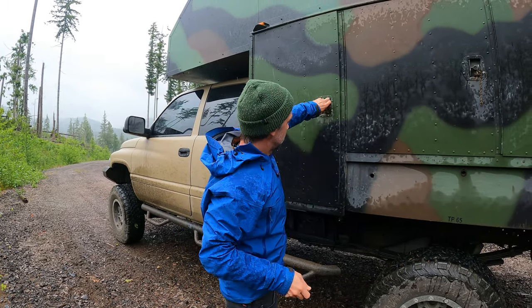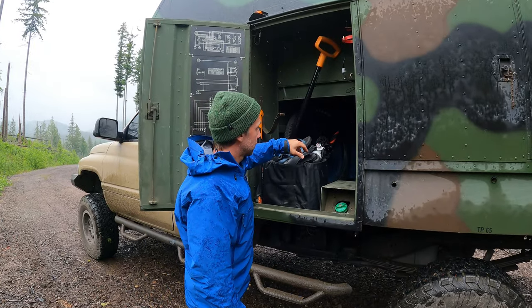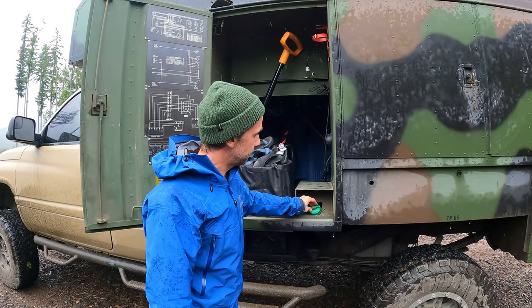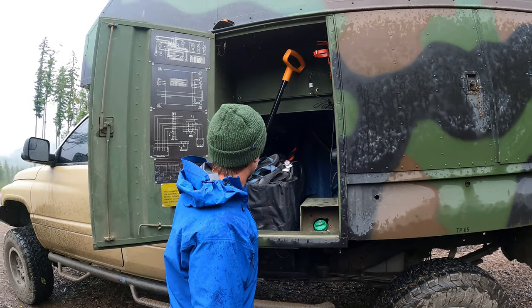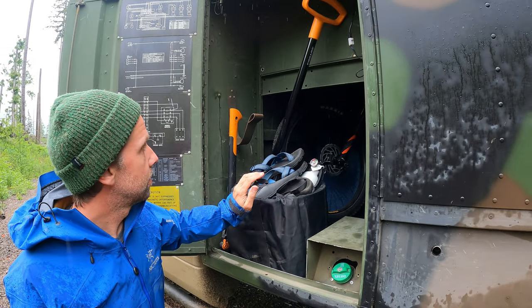This side, solar stove, shovel, diesel heat port. I can fill my fuel here and nobody can get to it. Axe is pretty important for chopping through stuff and also chopping up our firewood. Yeah, solar stove.